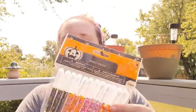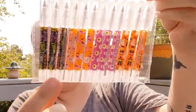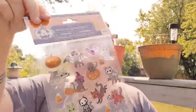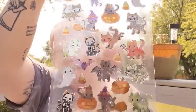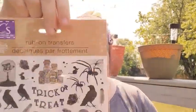I found these cute little Halloween pens, and it's a pack of 12. So you get three of each design. Thought they were so cute. Then I picked up more stickers and rub-ons. Who knows, I might already have hauled these. But with stickers, you can never have enough of those, at least in my opinion.